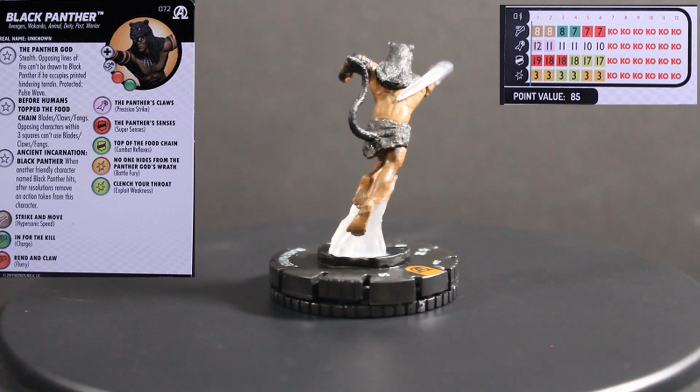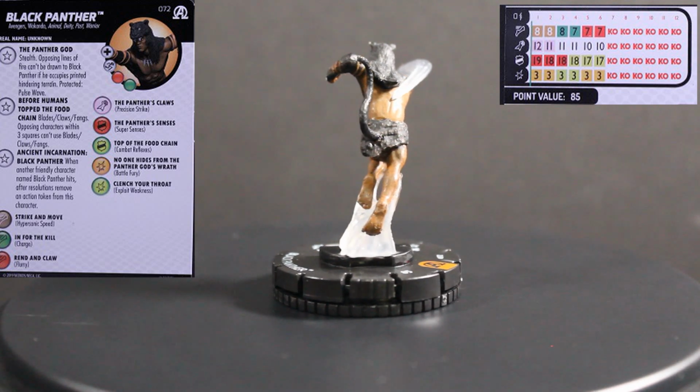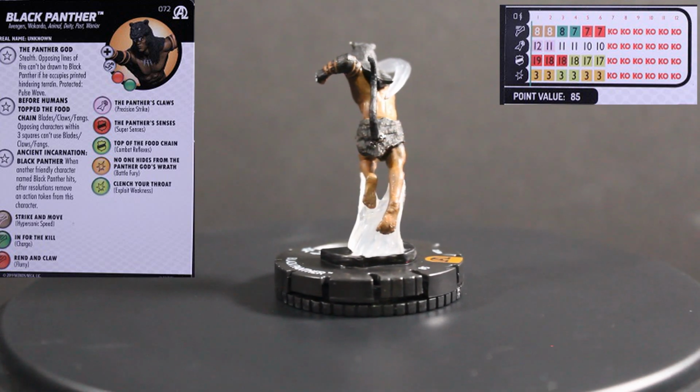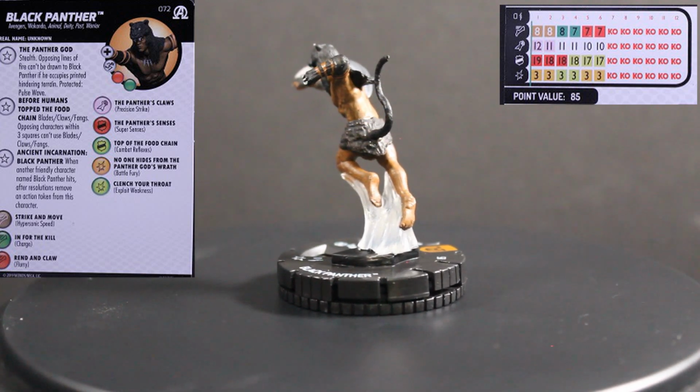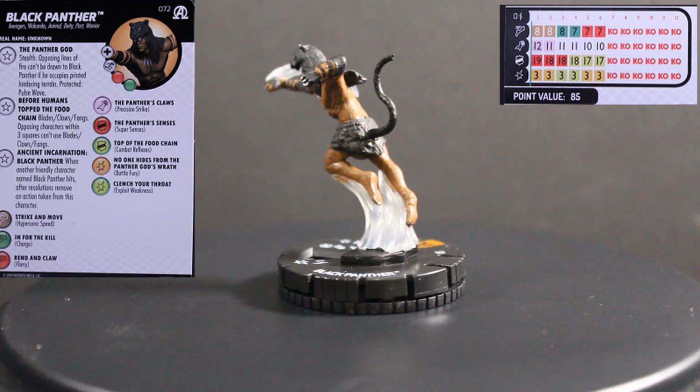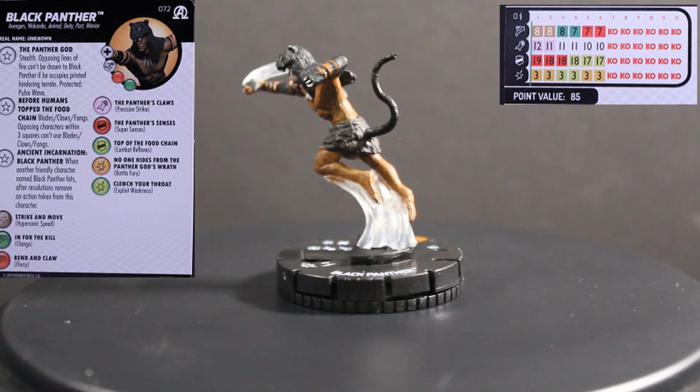Has an 8 movement with hypersonic speed, 12 attack with precision strike, 19 defense with super senses and indomitability, and 3 damage with battle fury. I think this guy's as solid of a Black Panther as I've ever seen. For 85 points, he's good.